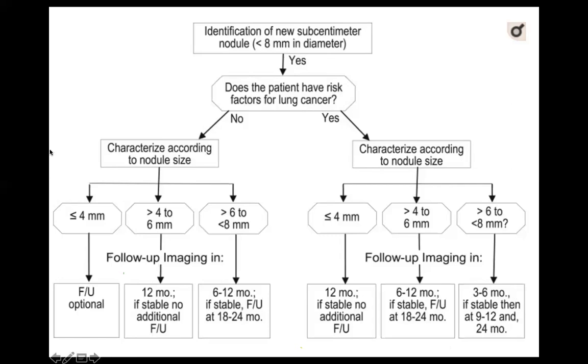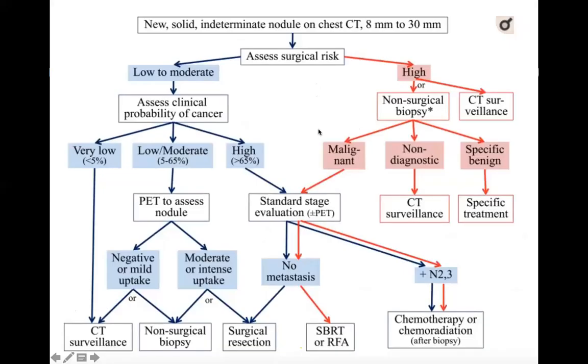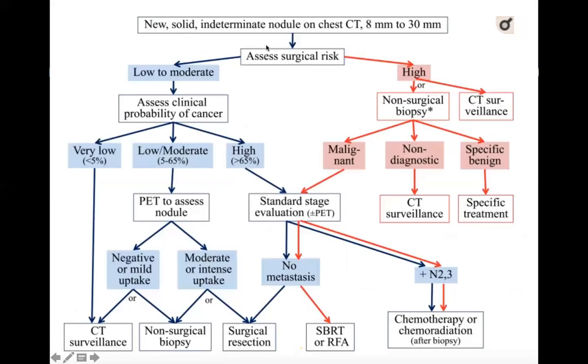So I'm going to just go back one slide and again quantify everything. Sorry, let's go back once. So two pathways, two separate pathways. One is for 8 to 30 millimeters, and the other pathway is for less than 8 millimeters. 8 to 30 millimeters, low to moderate risk of surgery. You go down this. Again, everything that you do, you have to do a probability testing. You've got to tell what is the risk of cancer.